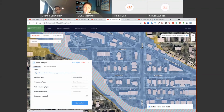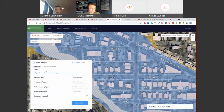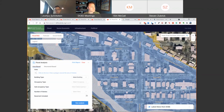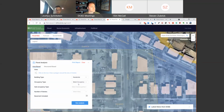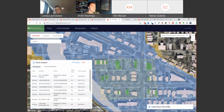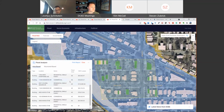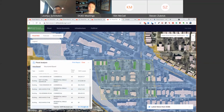We can also do an area-based analysis. Say that you wanted to draw a polygon, you wanted to know for an area, and this, again, is only if it's tax assessed properties, if we have the data for it. So I can draw an area here, and we're going to say we have single family homes. We can run an analysis. It tells us which homes are able to be analyzed. And then we can look at the total for all the homes analyzed. We can look at the total structural loss. And so you can see just in a certain block, we have over $1 million of damages.